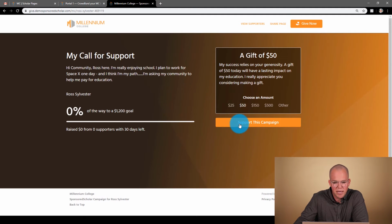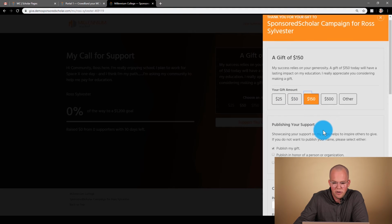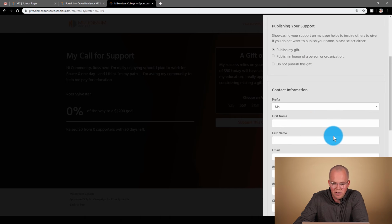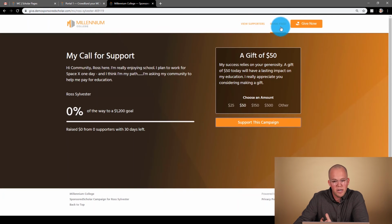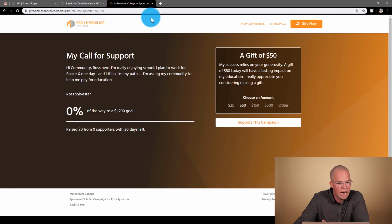And then on the page, we make it very easy for the supporter. You say, I absolutely want to support. You add in your amount. You decide if you want to publish the gift, and then you add in your confirmation information and then make your contribution. That's really the supporter experience. They can then go on and share the campaign page over email, WhatsApp, Facebook, Twitter, and LinkedIn seamlessly through our technology. Or, as many people do, they can just copy the link from the browser and share it out through really any platform that they'd like.